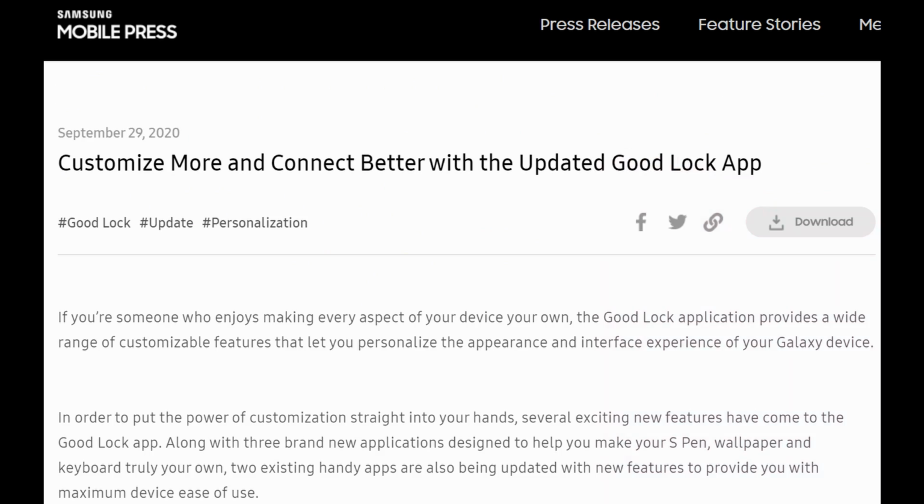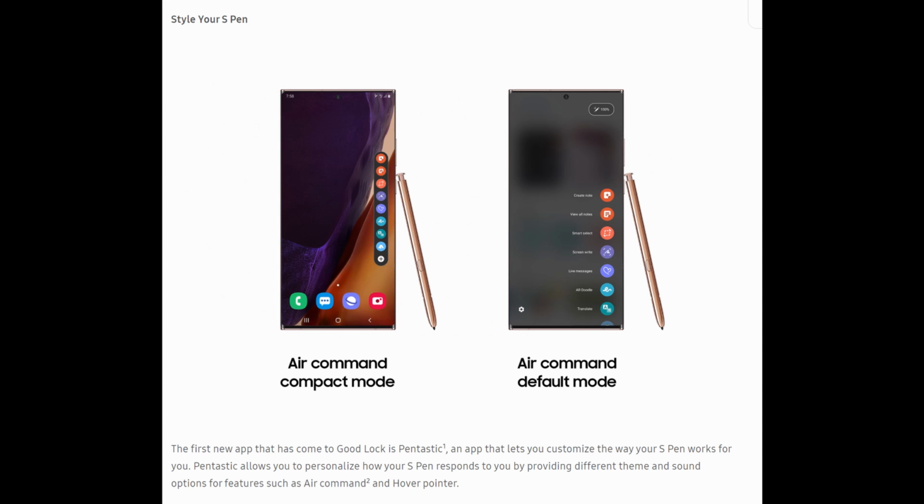And the last story of the day is Samsung Good Lock has a pretty big update coming out with some new features for phones, such as the Note 20 and Note 20 Ultra phones. So let's dive into this. Now, this comes directly from Samsung's official website, and at the top it says customize more and connect better with the updated Good Lock app. And when we dive a little bit deeper, you can see it says style your S Pen. That's the first thing.